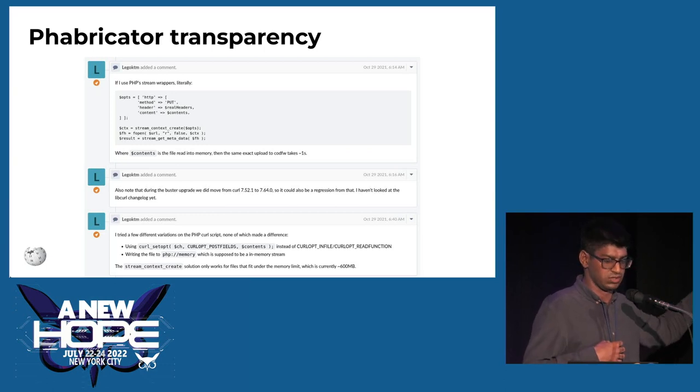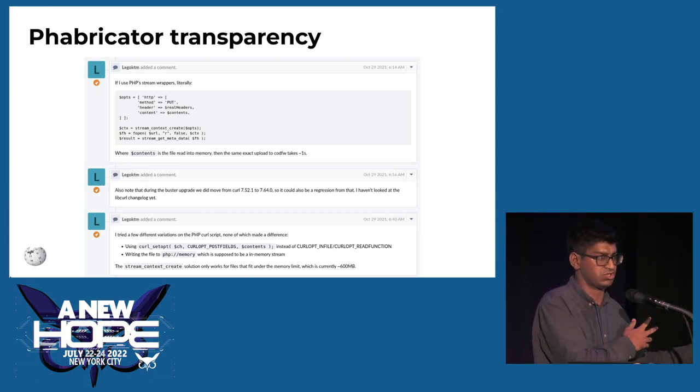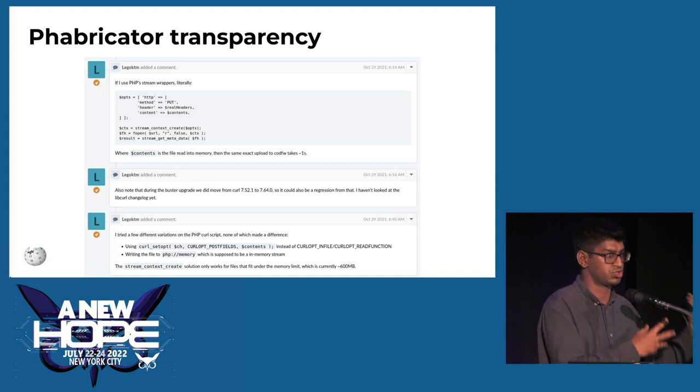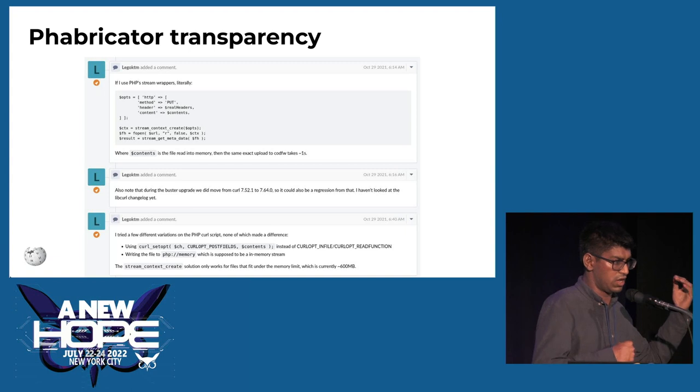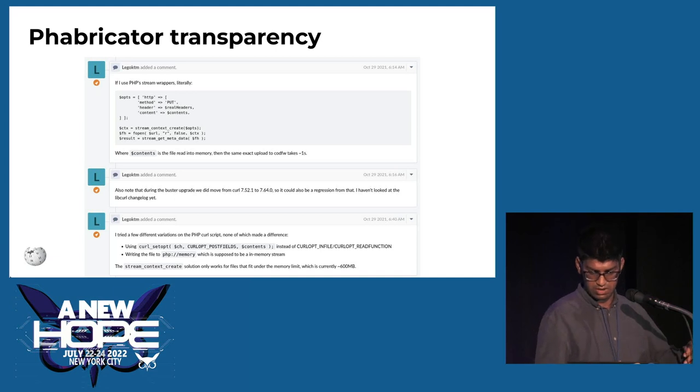And I did a little more debugging. If I switch from using curl in PHP to using stream wrappers, then it still works, but stream wrappers have a much smaller max file size. And I noted that, as part of the upgrade from Stretch to Buster, we had upgraded libcurl from 7.52 to 7.64. So there were going to be changes, and maybe it was one of those changes.